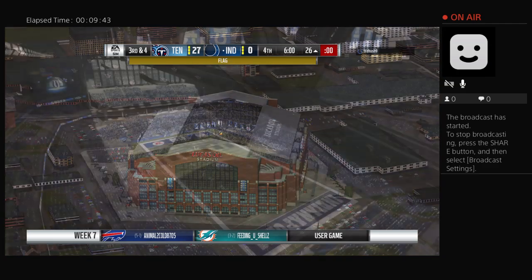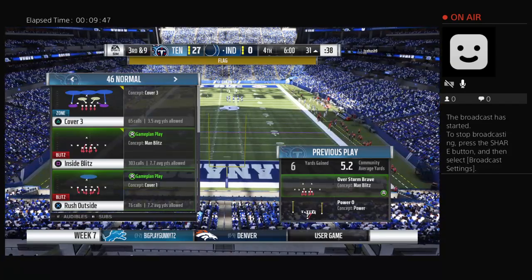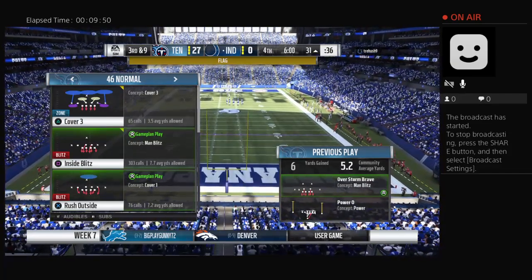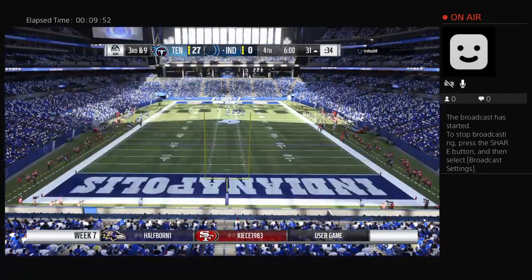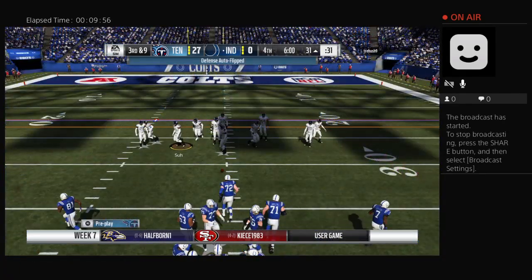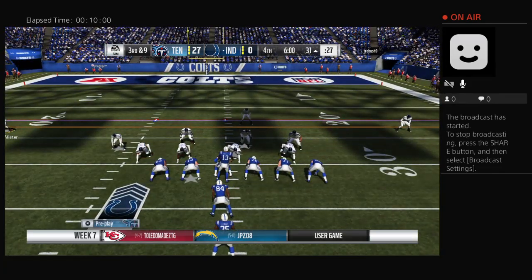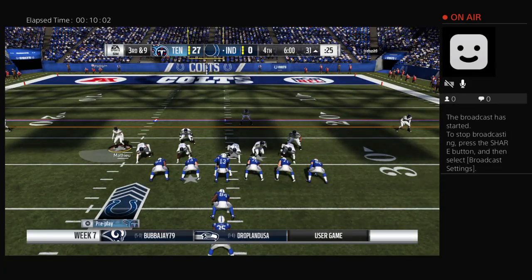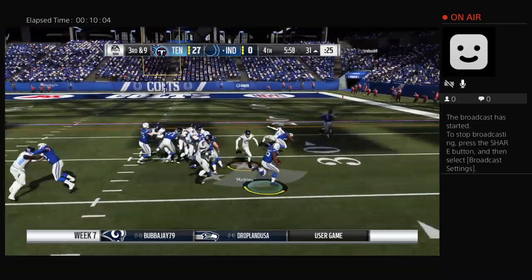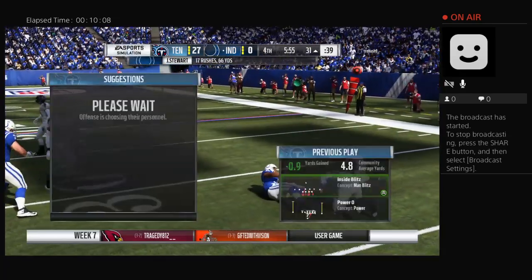Boy, and now they can't even get a play off. And that'll be accepted, of course, and that moves them back 5. Instead of a 3rd and 4, now they have to manage a 3rd and 9 after the delay of game. Following the penalty, here's Stewart. And he will lose yardage here to the 31-yard line.